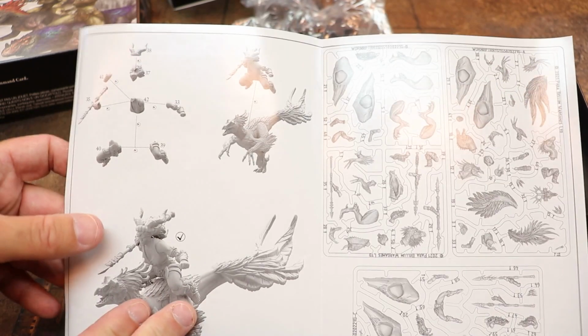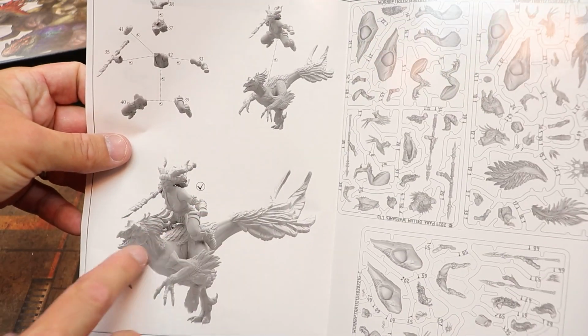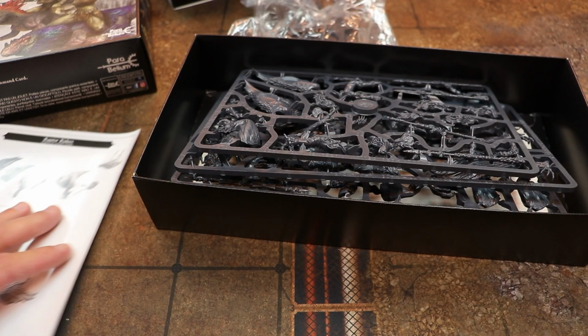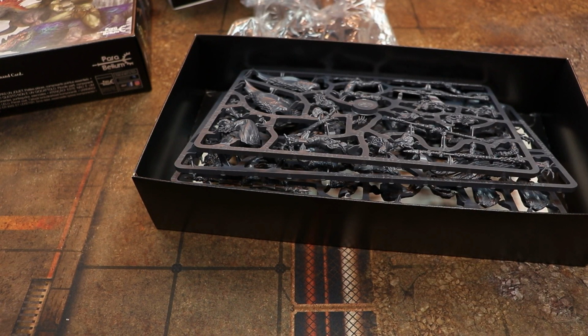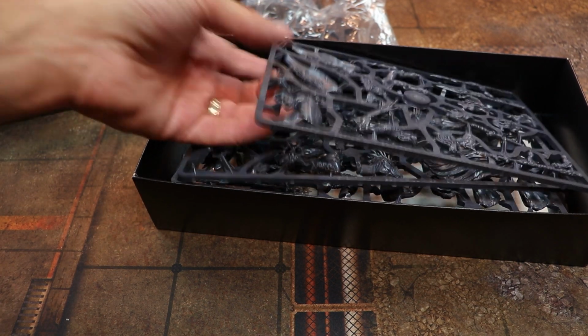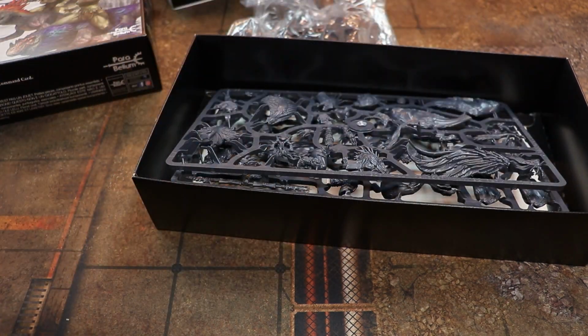I'm planning on leaving them separate, so I can paint the Raptors fully and then the Riders fully as well. That's the plan that I plan on doing with them. That way they're not going to sort of hinder each other while I'm painting them and such. So yeah, let's take a look at these sprues, shall we?